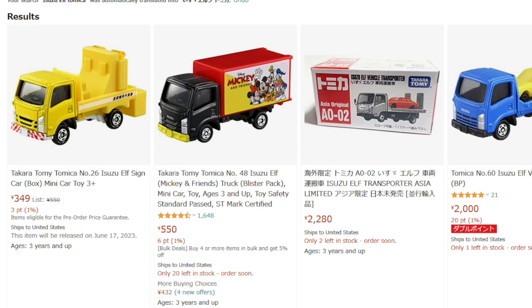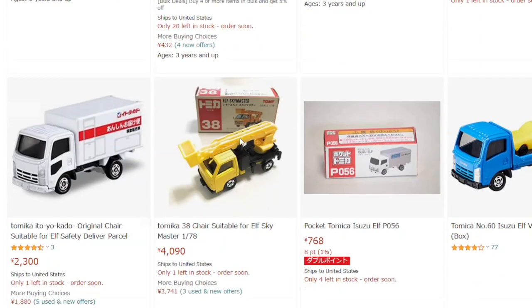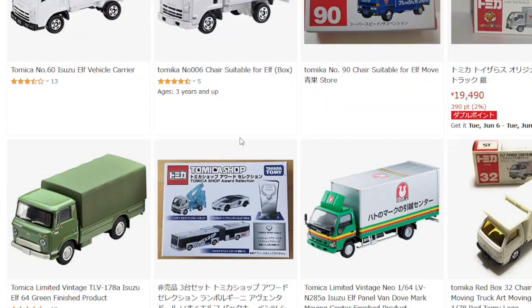And before we go, I just want to let everyone know that all the upcoming releases for June are now available on pre-order on the Amazon Japan site. The Isuzu Elf sign car is being sold for 349 yen. And if it drops in price, you get it at that drop price for Amazon Japan. But you can get that. You can also get the Disney, the Mickey and Friends Isuzu Elf blister. The other one you can still get in box format. So if you want to get an Isuzu Elf, good time is to get it right now.